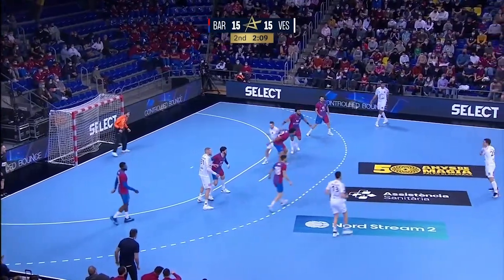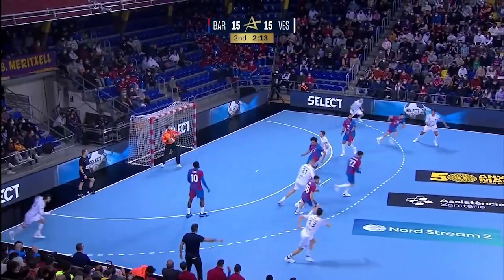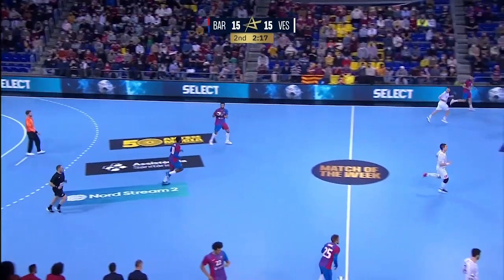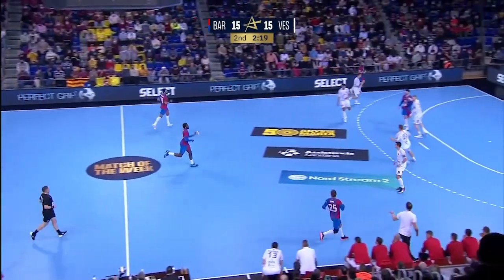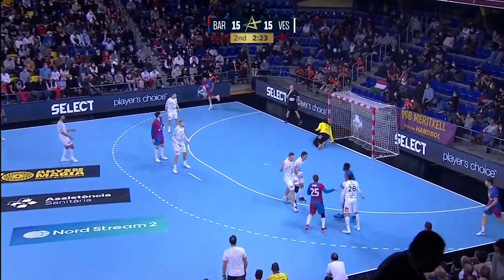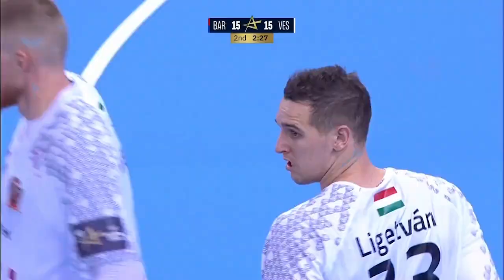Shows the manager into Lauga to turn around and grab the steal if possible, or at least make Lauga think twice. That's what happened, and the shot in the end is batted away by the defense and safely into the hands of Perez of Argas. Shot by Mem just drifts wide to the left.